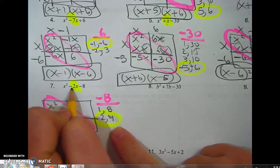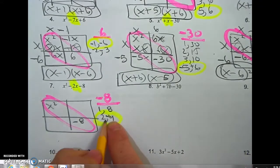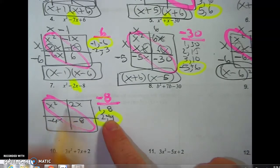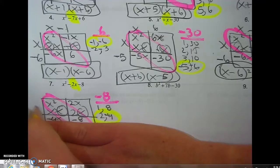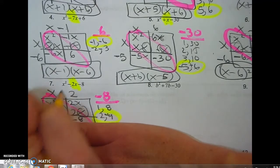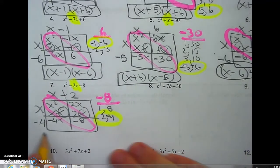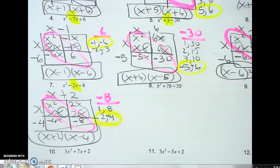But since this is negative, the bigger guy is negative. Now, something I like to do is, since that's negative down here, I'm going to put the negative 4x here and the positive 2x there. Cover it up. X, 2x, x, whoosh. Bring it up. Bring it up. Positive. 2 times what gives me negative 8, and that's negative 4. X plus 2, x minus 4, and I'm good.